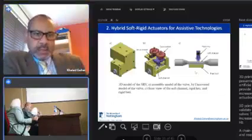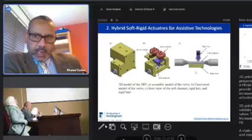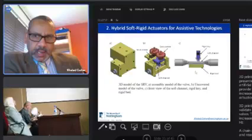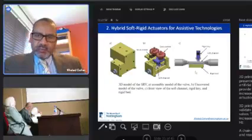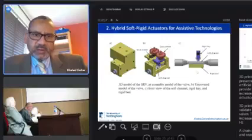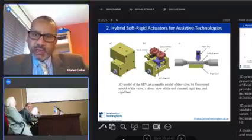This is the soft rigid actuator, as I mentioned, we are currently working on. We finished the first work package. It's mainly a combination of features of soft materials and rigid, a combination of different gear systems, etc. And we hope this gives us a better opportunity for higher power while we have less weight.